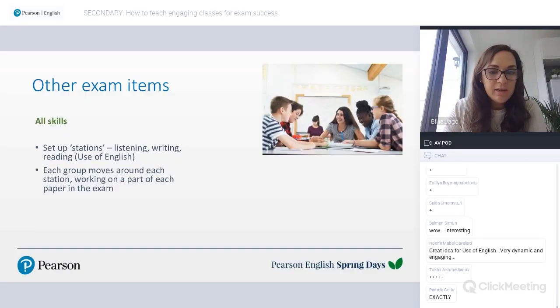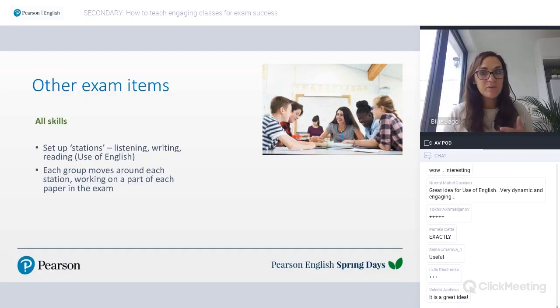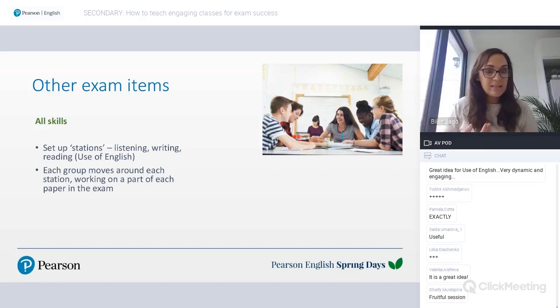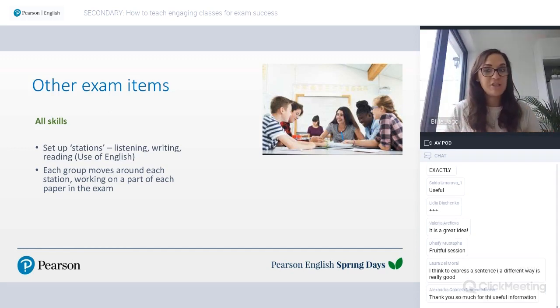And finally, a nice way to practice all 4 of the skills or all parts of the exam is to set up a circuit style activity. So circuits in the respect of exercise, when you go from station to station. So for example, one station might have listening, one might have reading, one might have writing, and then a use of English if that's in the exam that you're studying for, or you could have a grammar or vocabulary station if you prefer. So students complete one part of the exam.